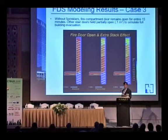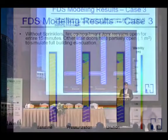And again, looking at the 2 cases on the right, any smoke that's left in that stair is being pushed into the rest of the building with the pressurization system, and with the dilution system it is being removed.